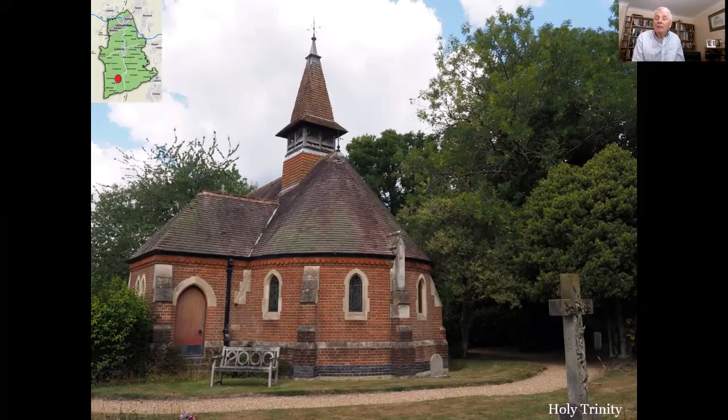And on the green of a Sunday in the summer, you'll see them playing cricket. And there's a rather nice pub on the edge of the green where you can sit outside and have a glass of something cool and refreshing as you watch the cricket. And then in the trees behind there is this little chapel.